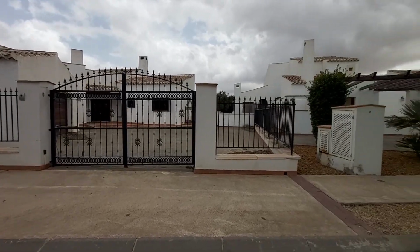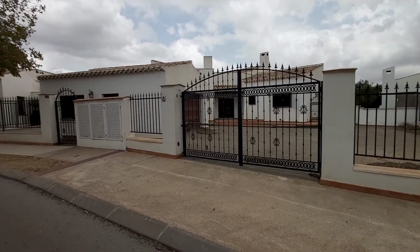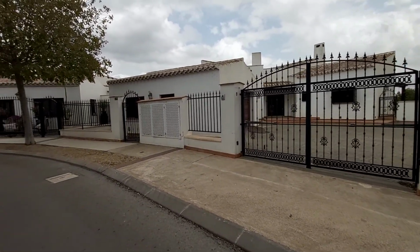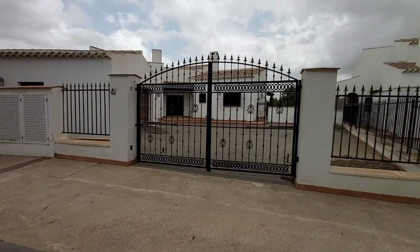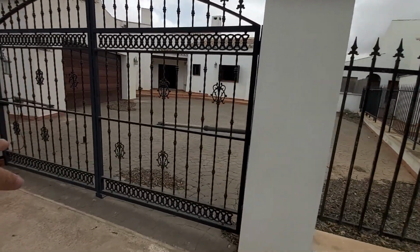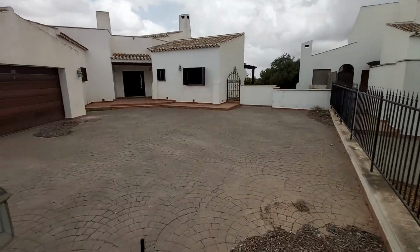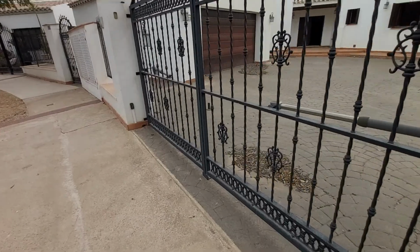Beautiful big villa, 5-bedroom villa on El Valle Golf Resort. Preciosa villa de 5 dormitorios en El Valle. Motorized gates, valla eléctrica aquí. Para dejar el coche, leave the car there.